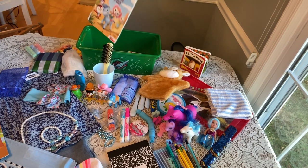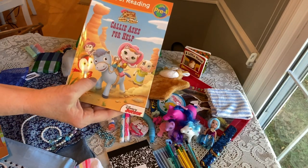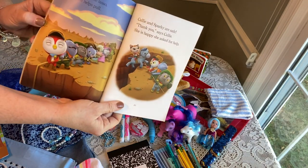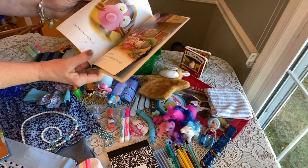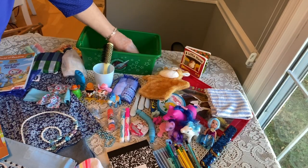Okay, here's her book about Callie, where Callie asks for help. She's riding her trusty horse Sparky and Peck. They get stuck in a ravine and ask for her friends to come help pull them out. And Peck and everybody comes to the rescue, and Toby. And really cute pictures. She doesn't have to be able to read that.